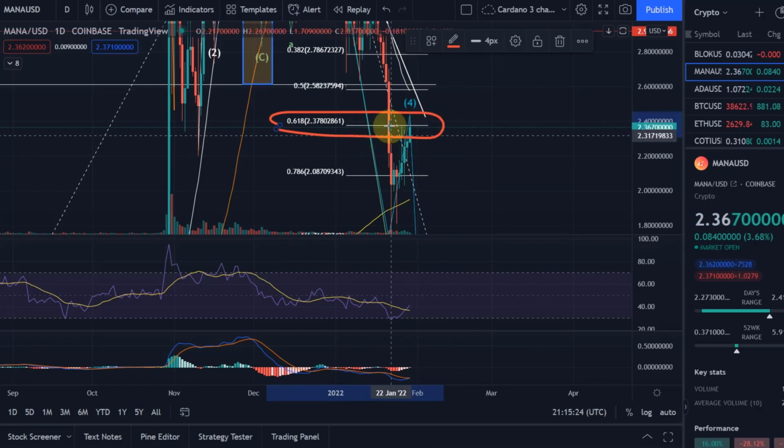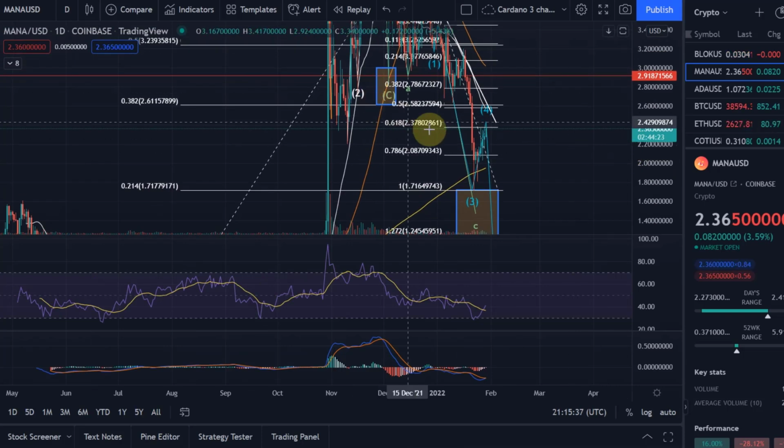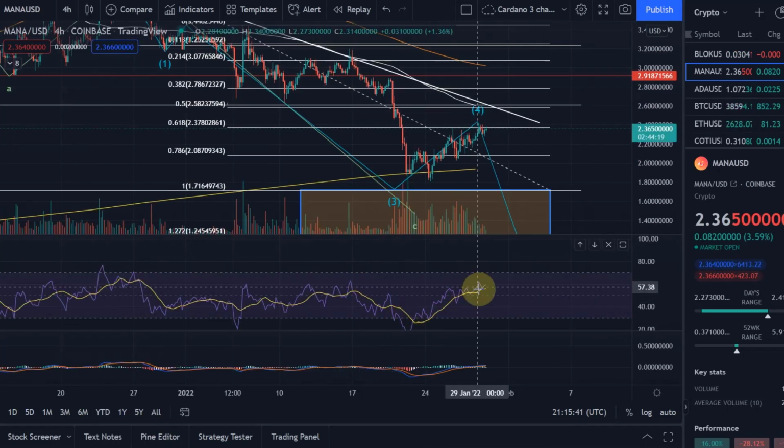If Bitcoin is moving up, I wouldn't be surprised if we can see Mana here heading towards 260, the 0.5 fib level. Yeah, that would then be, however, very close to that descending trend line. I'd be a bit surprised if it moves higher. I don't necessarily think so, because then I think we are going to get overbought here, probably on the 4-hour chart if we move much higher.